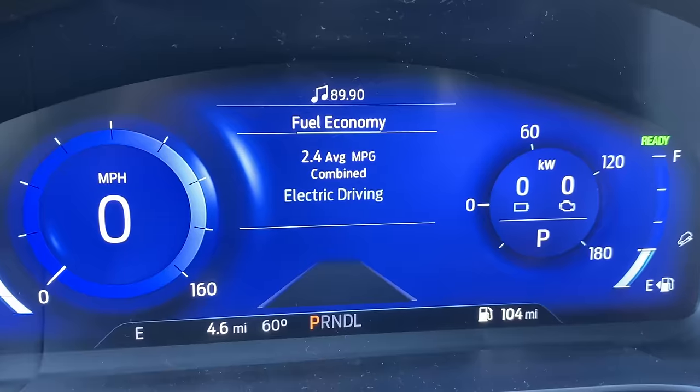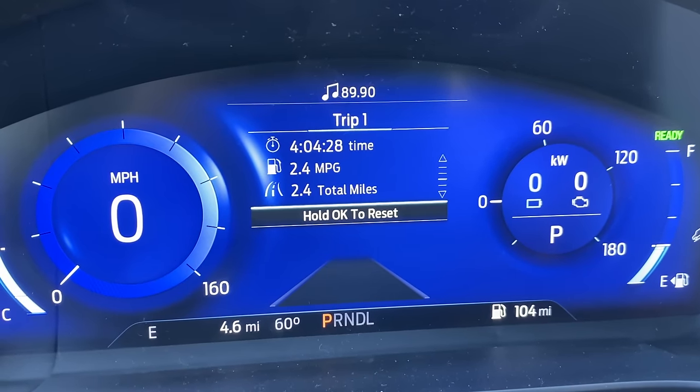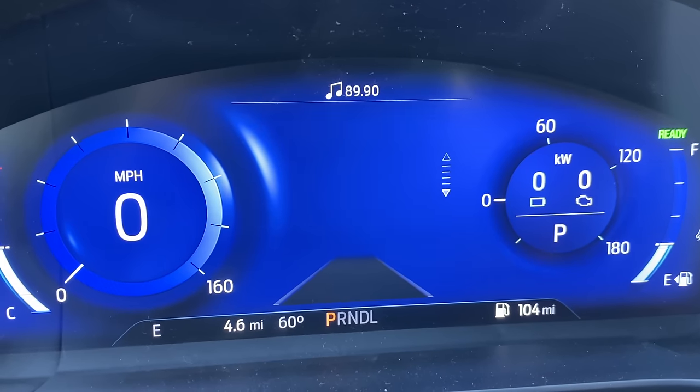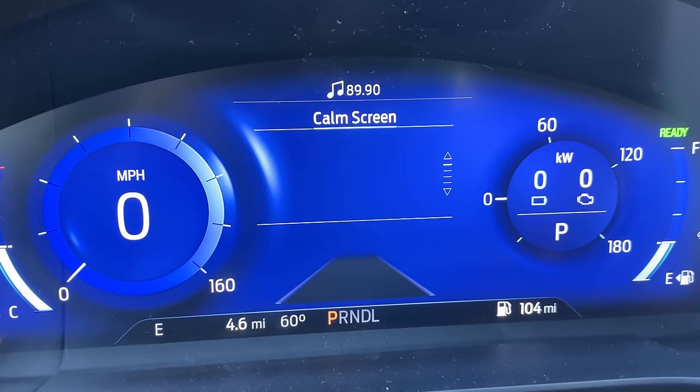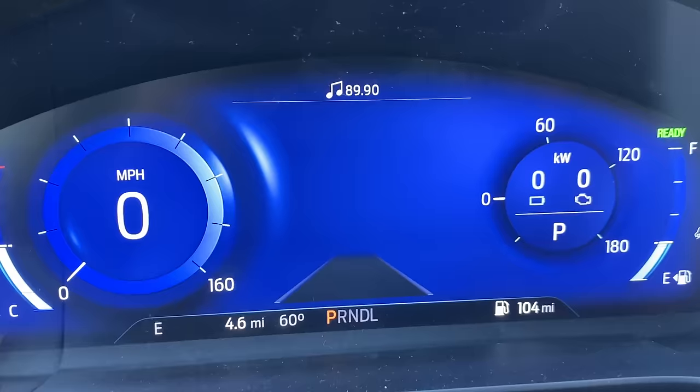As for the gauge cluster screen, a couple of interesting items in here. One is the center part of the screen, which you can configure to show different things. For example, your fuel economy, or your trip data, or your tire pressures. But if all that stuff is too much for you, you can also configure the calm screen, and then it will say nothing in the middle, just in case you don't want to be bombarded with texts and numbers and figures, and you want your gauge cluster to be a little calmer.